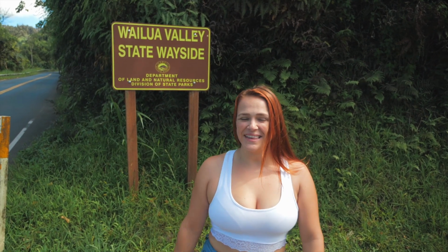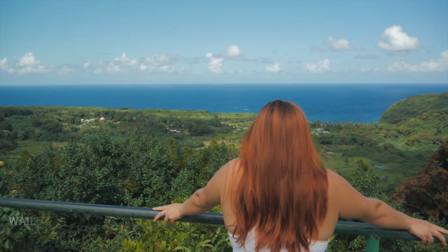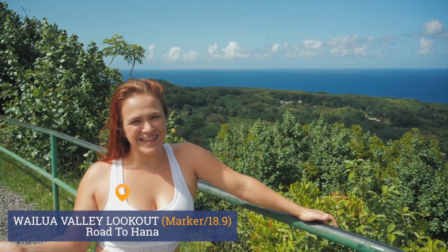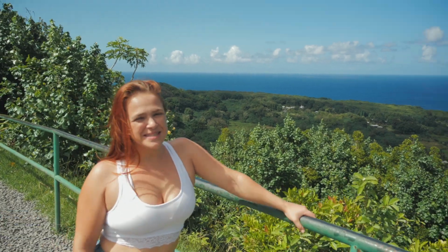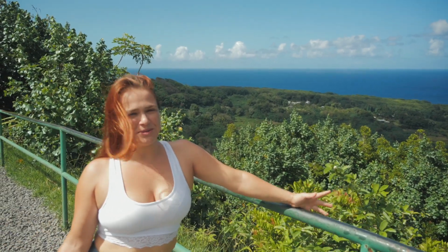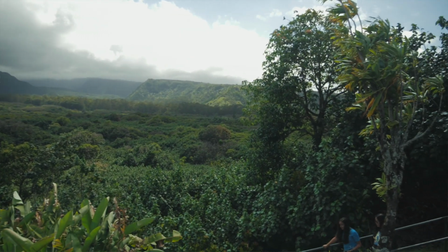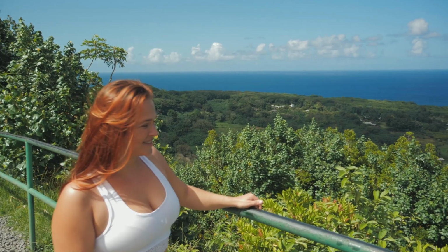Now we are at Waialua Valley State West Side. There is a small parking lot and stairs that lead to a lookout for the gorgeous view. Conveniently enough, from the parking lot there is a stairway leading up to this point with about 50 steps. This lookout offers fantastic opportunities for some photos with the gorgeous valley as your backdrop, or ocean view, taro fields, and Coral Miracle Church.